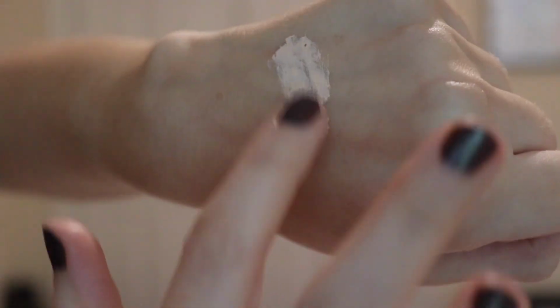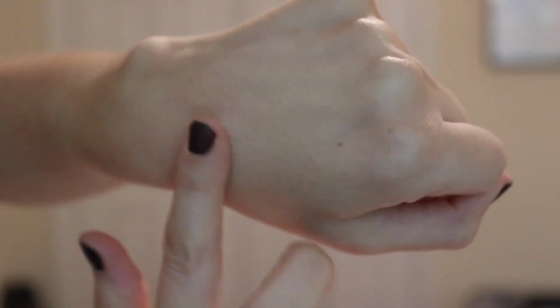Let's go ahead and get into some specifics about this product. Like I said a minute ago, it does have SPF 18 broad spectrum. It is defined as a tinted moisturizer. It comes in 7 shades. I have it in the lightest shade, which is called Lighter Than Light. This shade actually is a bit too light for me, but since it's a tinted moisturizer, it's a pretty sheer coverage product. Once it blends into the skin, it looks just fine.